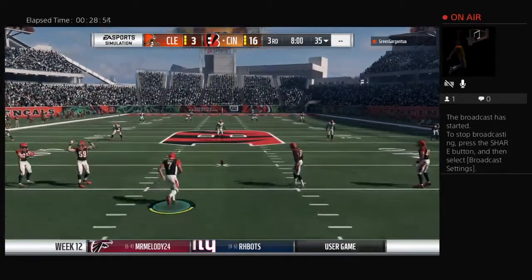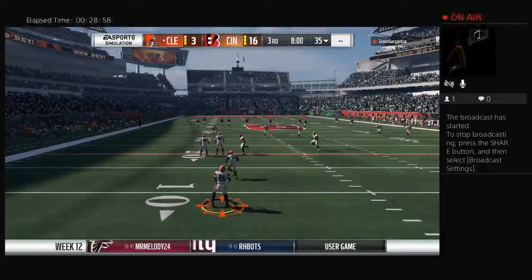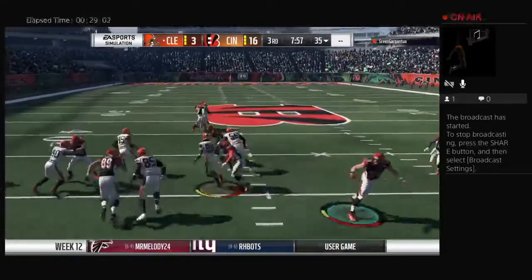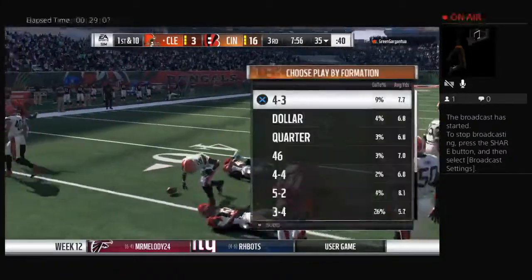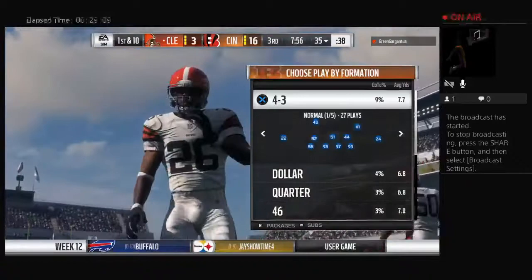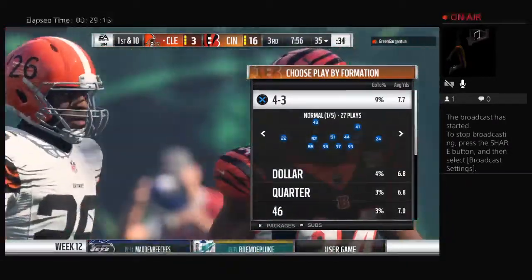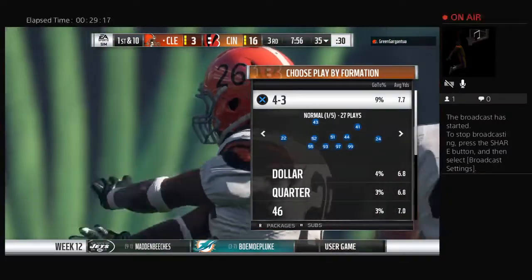Both teams appear ready for the fight ahead, and we resume action here in quarter number 3. This one taken just inside the 10. And good starting field position. He'll get this one all the way up to about the 35-yard line. Here's the Browns offense now getting set to start off this 3rd quarter. They have the ball here for the inaugural drive of the 2nd half.